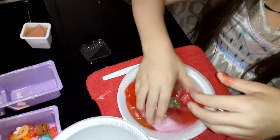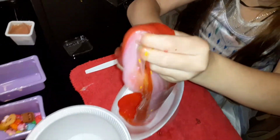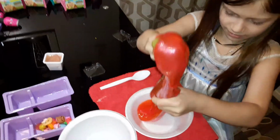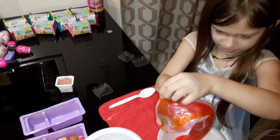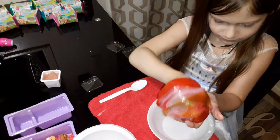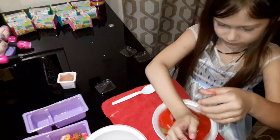Look at that shine. Now I got to put all this in my hand. Oh, wow. Look at that. Interesting how it just stays all together. That's really neat.